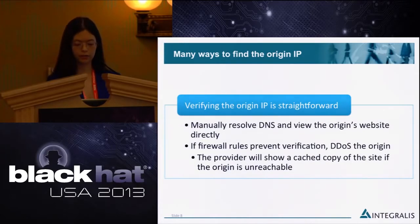You simply manually resolve the domain to the origin rather than the filter, and then you can interact with it directly. If there are access control rules preventing the origin from speaking to anyone outside the filter's range, then you can simply DDoS the IP into oblivion. And once you've taken it down, when you access the website normally, the provider will state that it only has a cached copy because the origin is unreachable. And if you're in doubt as to the origin IP, you could DDoS every IP in the target's range until something goes down.